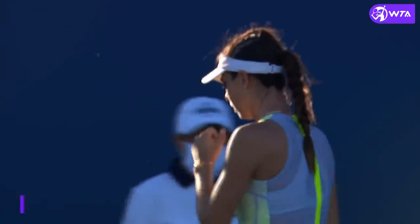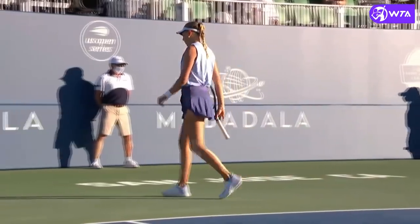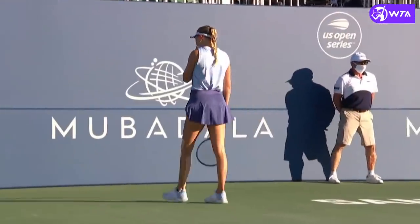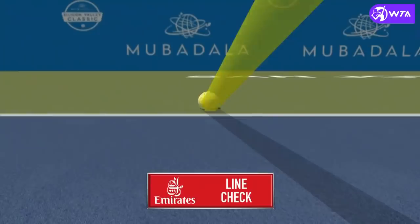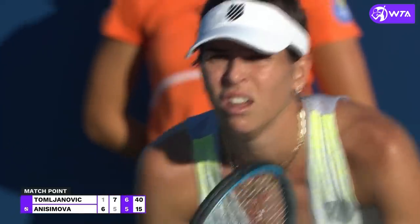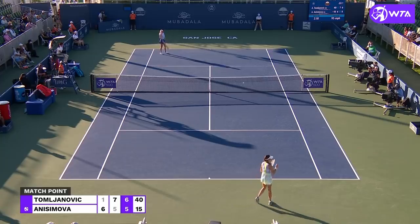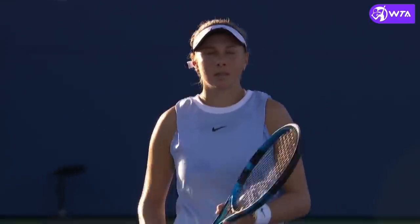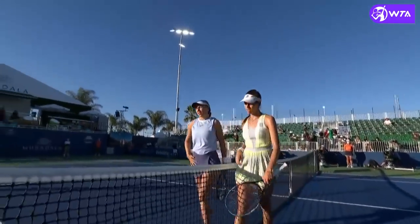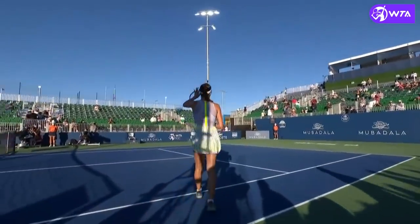Well, Tomljanovic breaks. There's a challenge here from Anisimova, so it might not be job done just yet. And it's long. It's a sensational comeback. Ajla Tomljanovic was on the brink of defeat, but comes through a really tough three-set battle with Amanda Anisimova to secure her place in the second round.